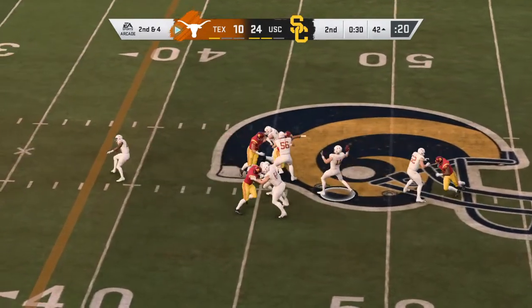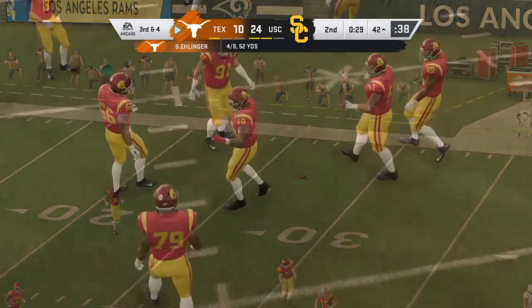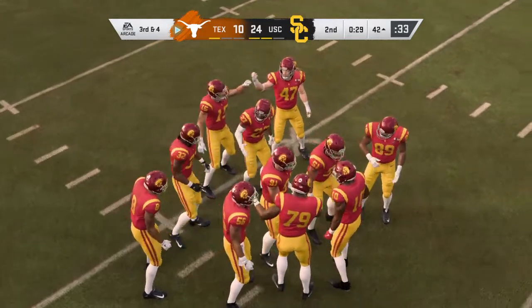They'll look to throw here. And that one will fall incomplete. Clock here now just under 30 seconds to go in this first half.